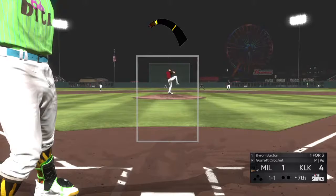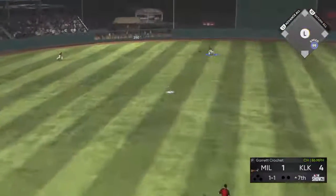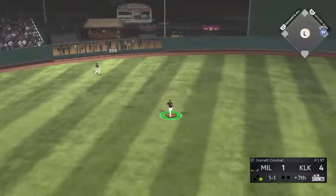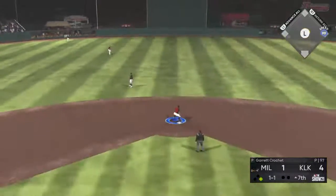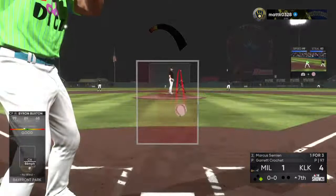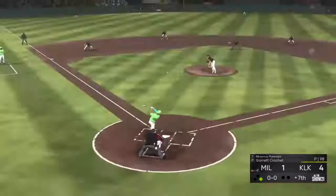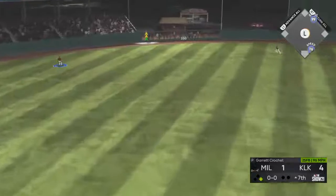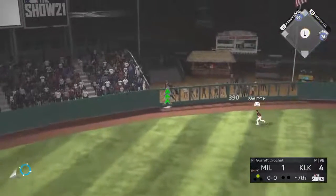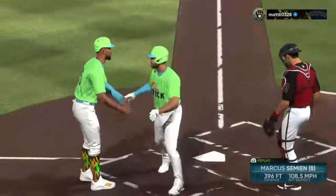The 1-1. Line toward the gap in left center. And that falls in for a solid base hit, his second of the night. In now, Marcus Simeon. A swing and a drive sent out toward the gap. Oh my! It's gone! Santa Maria!